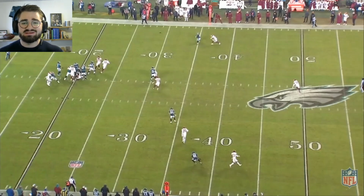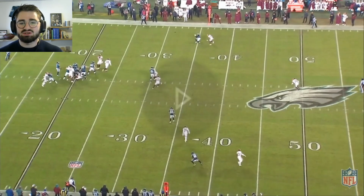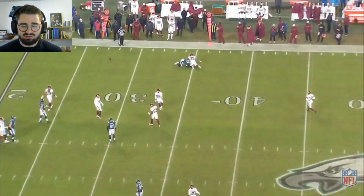Just putting it right on him. Cornerback is not shaded to any side right here, so you can just put it straight on his face. The timing is good, but the throw could have helped J-Jaw in this situation here. Of course, you'd expect him to make that catch.